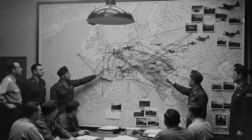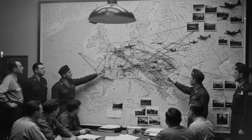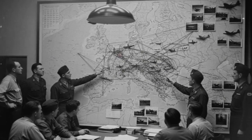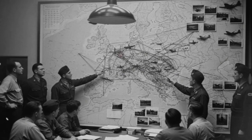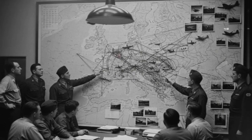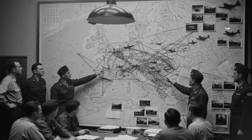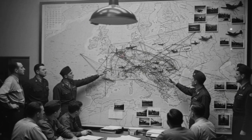Yet the true impact of the modification only became clear when commanders reviewed the after-action reports of the autumn bombing campaign. Mission logs from September to December 1943 showed a dramatic improvement in escort effectiveness. Radar plots revealed that P-47 units were reaching escort altitude earlier and holding it longer. The coverage gap that had once stretched tens of miles into enemy territory had shrunk to almost nothing.